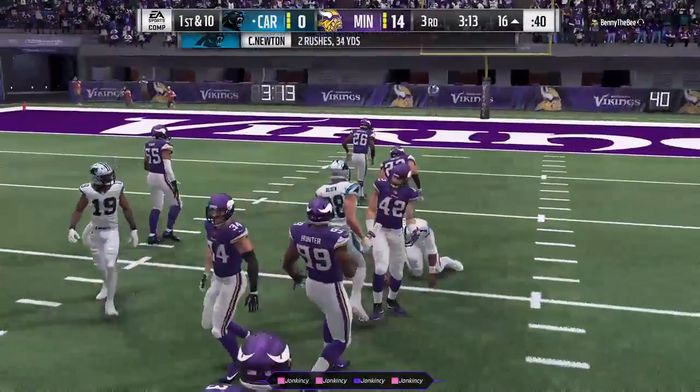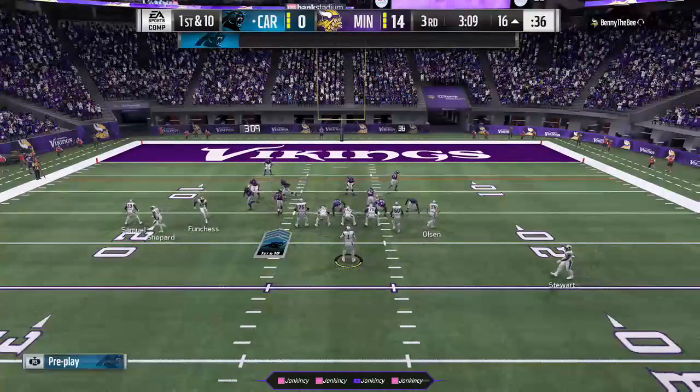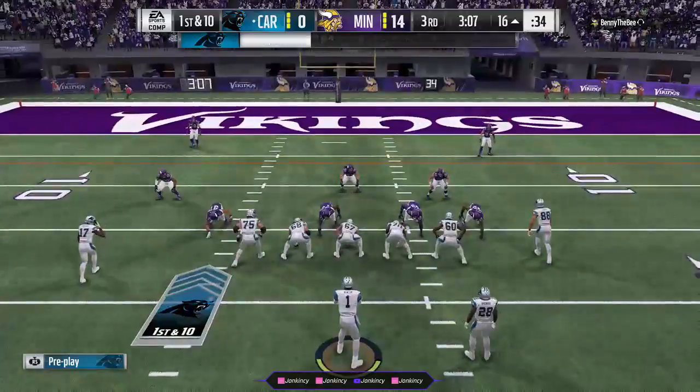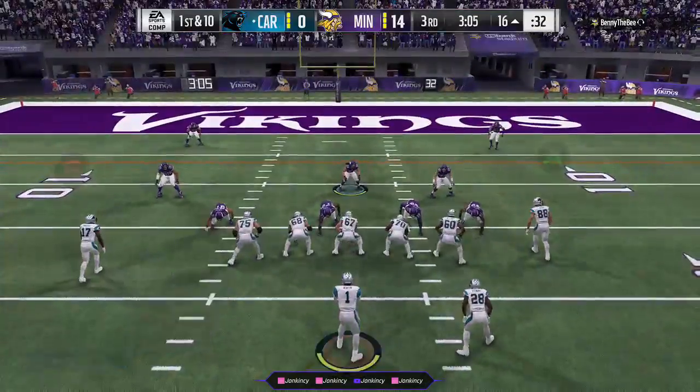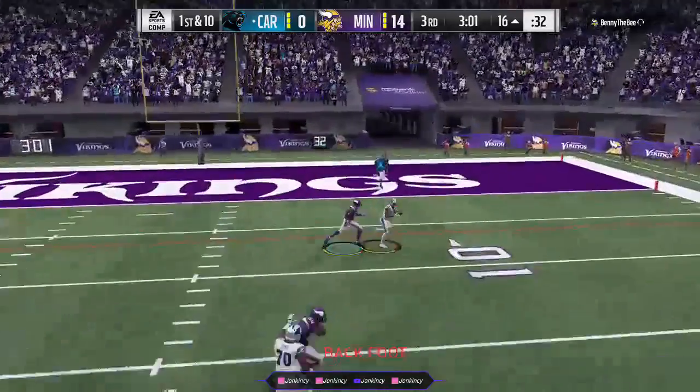Space to run past the 20. Another big hitter there. This one good for 18. Partner, he was going through his progressions. Not there, not there. After about the 3rd one, he decided he better pull it down and run for it. And he slides down and avoids the hit for good measure.